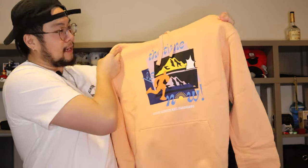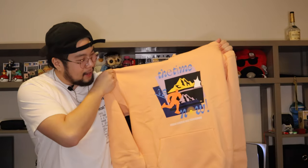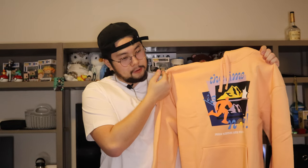All right, so the next item that I got is going to be this like orange peachy hoodie, and it says like, the time is now. You know what I'm saying? It's a cool little peachy hoodie. I got to add to my hoodie collection, you know what I'm saying? But yeah, it's a cool hoodie, and it's a different color than I normally have. I have a lot of baby blue hoodies and a lot of tan hoodies, so I'm trying to change up my collection a little bit and get some more into the rotation. So I think this is probably gonna be one of my favorite hoodies that I'm gonna wear in the future. The only thing is that I probably gotta get some shoes to match.